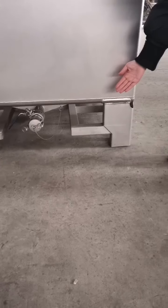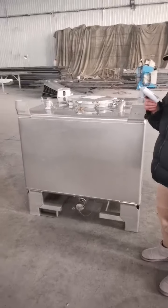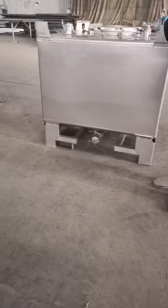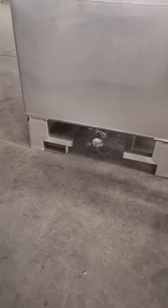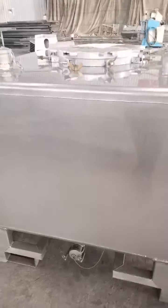Let's look at the bottom. This is the forklift part. At the bottom there is a discharge valve. The valve is a ball valve, and its diameter is 50 inches. From the bottom, we can see more clearly that the bottom is a cone structure.